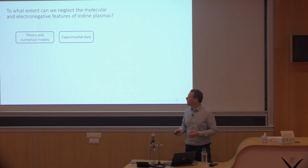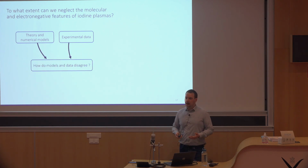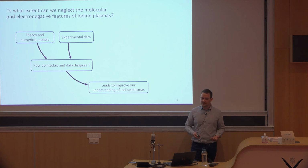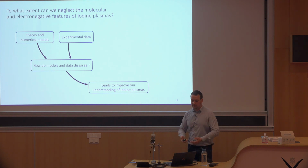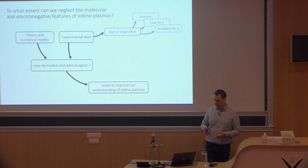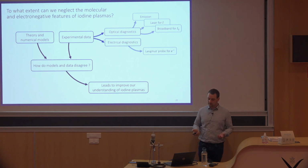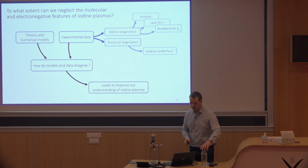and the experimental data. I will present them both, and I will show you how they disagree, because they will disagree. From this disagreement, we can start looking, and I will present some leads to try to understand those disagreements and to see how they can help us improve our understanding of iodine plasmas. To be completely clear, my experimental data part will be separated in two. First, I will present optical diagnostics, emission spectroscopy, and laser absorption, broadband absorption as well, and then electrical diagnostics with an example of long-mirror probes to measure the electron population. So this is my outline for the rest of the talk.